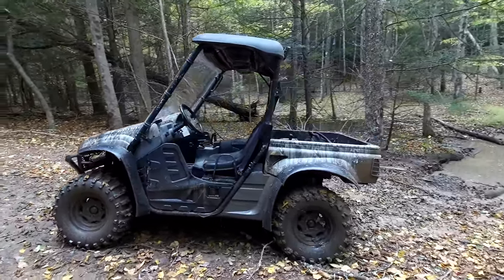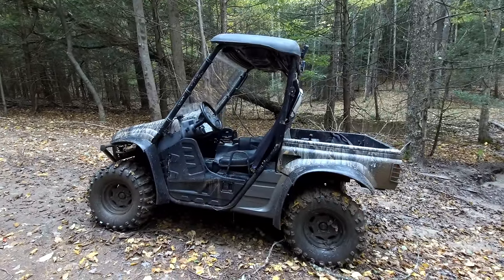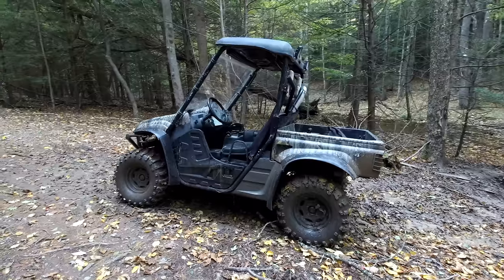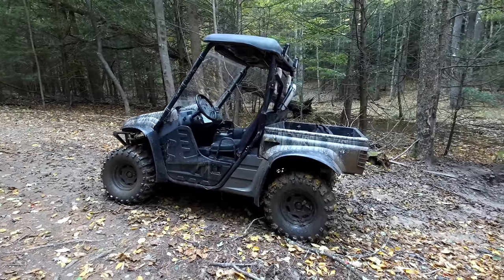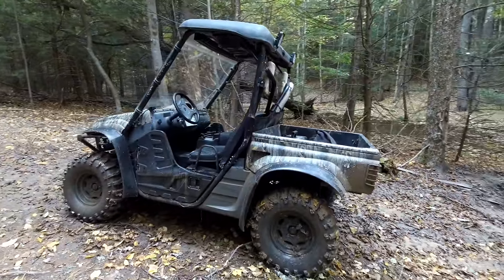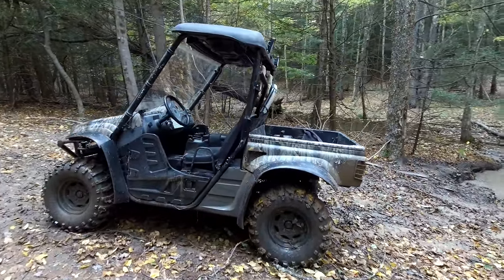But it has a lot of the design elements that I think could transfer to much bigger vehicles, which would tremendously increase their longevity. So let's go over this quick. Things about this vehicle that could transfer to like 3/4 ton pickup trucks, the way this is built.